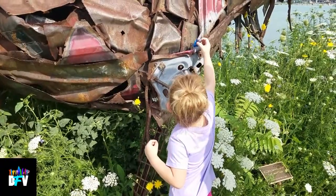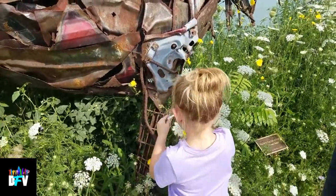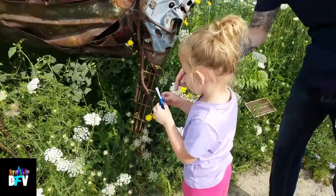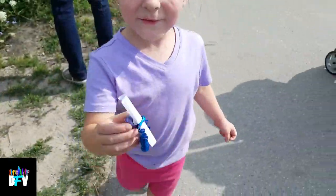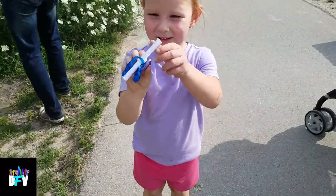Whoa, dude, that's an awesome one. That's cool. Come here, let me see it. Is it a rock? Yeah. Gracie, come out of the flowers because there's a lot of bees in there. Now I found my second rock. This one has a note with it. Daddy, can you open the note and read it?